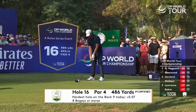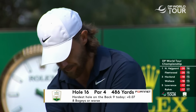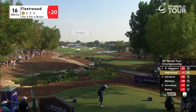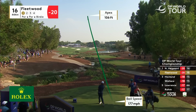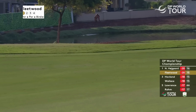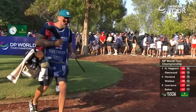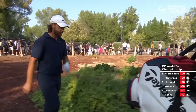Same play, driver. Curious that no one ever goes left when that penalty area does become in play. Fairway cambers from left to right, the carry is less. But one of the best off the tee, Fleetwood. It's going a little bit right as well. That's good. That's perfect. Perfect from Fleetwood. He's on the flat as well. Easy for him for his second.